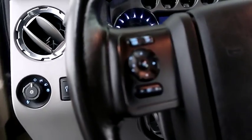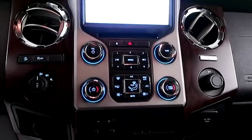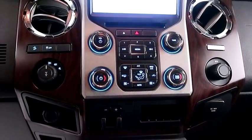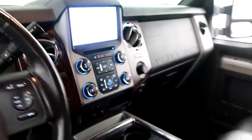Inside, you have cruise, audio and Bluetooth controls, full touchscreen that includes your stereo, dual climate control as well as dual heated and cooled seats, and your four-wheel drive controls are here.